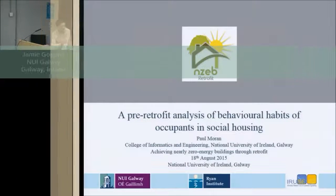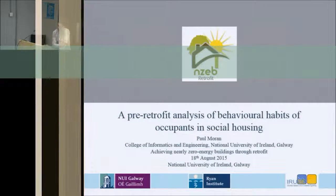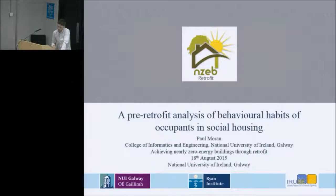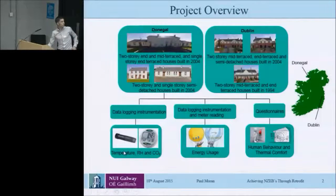The social housing study has been looking at human behaviour and how the habits of the occupants affect the energy use or the thermal comfort of the buildings. The study that he started to work on here, we've done it twice. Once in Donegal and another time in Dublin.